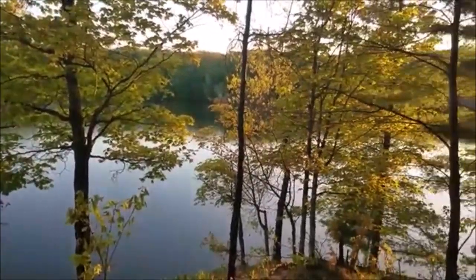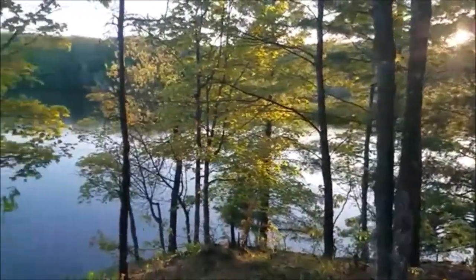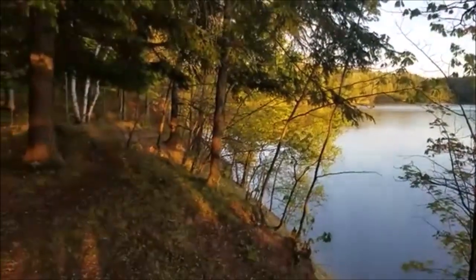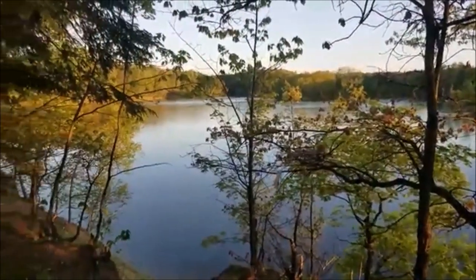So I think Government Island, I believe, is the name of the island we're on, in the reservoir lake above Tippy Dam, and we're going to be heading that direction when we leave tomorrow.